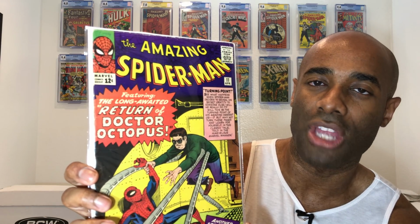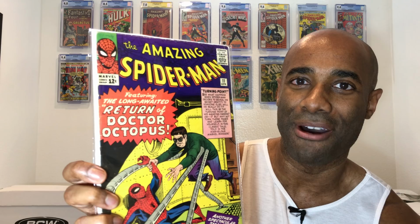Next, we have Amazing Spider-Man number 11. I've had this book for a couple of months now, and it's just a really cool book. And all of these books, by and large, are really awesome reads. As a fan of history, I love reading some of these old books, and the verbiage and language that they use is quite entertaining. But that is the return of Doc Ock. I want to say that's maybe the third appearance of Doc Ock.